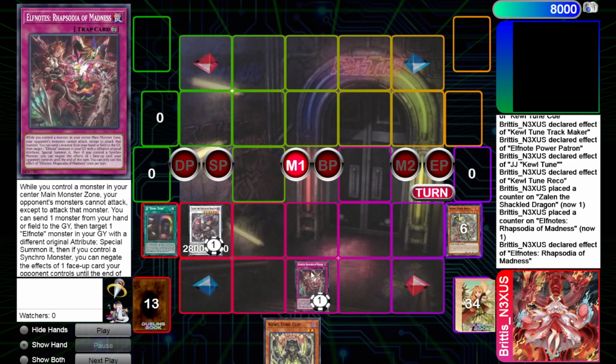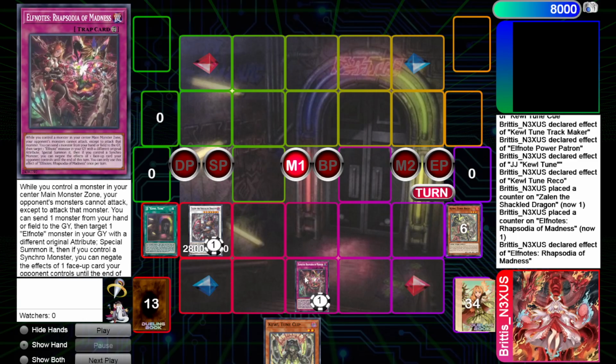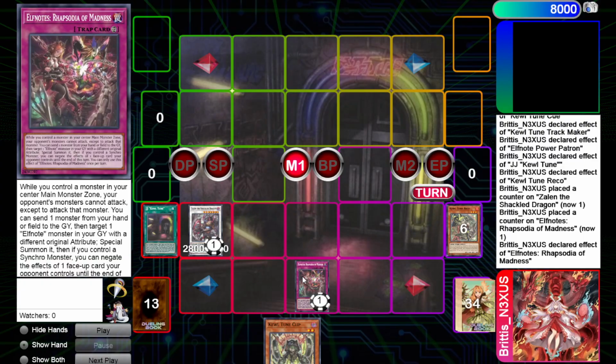And Zalen plus Trap is a lot, like against certain board states. Like, you can flip this Elfnote Trap and then respond with Zalen to whatever your opponent tried to activate. This bypasses a lot of things, even Forbidden Droplet, because most times people don't send trap cards for Forbidden Droplet. They usually send spell cards.